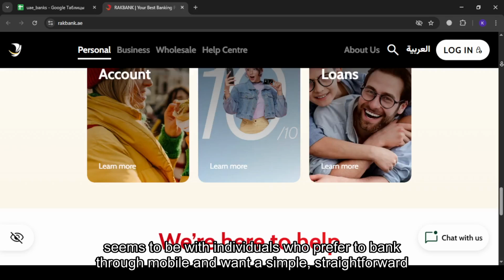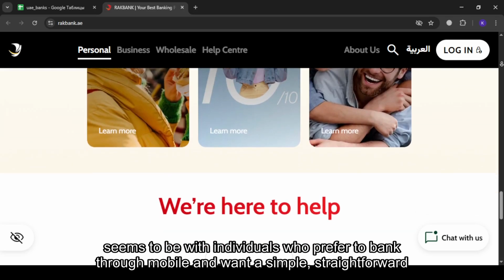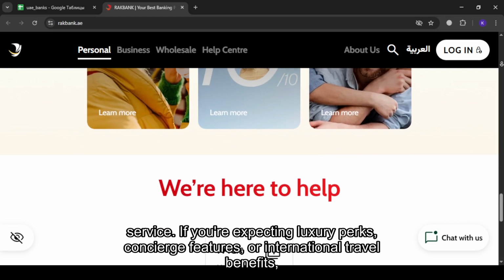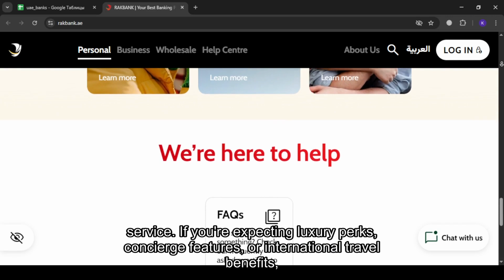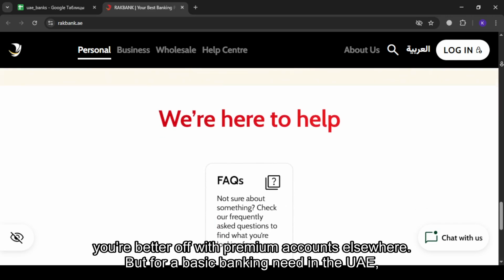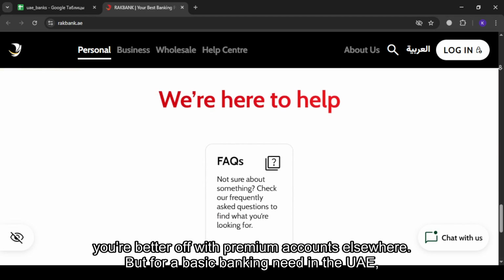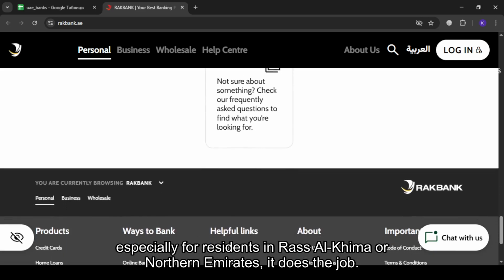RAKBANK's niche seems to be with individuals who prefer to bank through mobile and want a simple, straightforward service. If you're expecting luxury perks, concierge features, or international travel benefits, you're better off with premium accounts elsewhere. But for a basic banking need in the UAE, especially for residents in Ras Al Khaimah or Northern Emirates, it does the job.